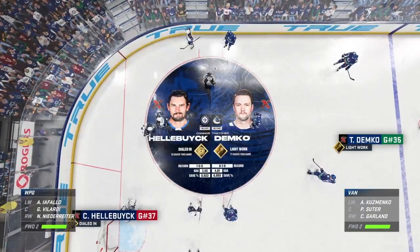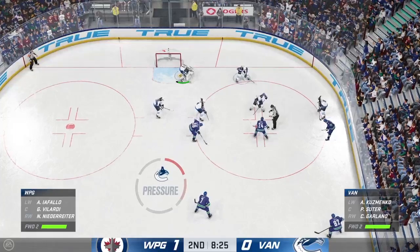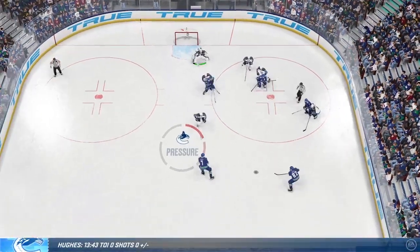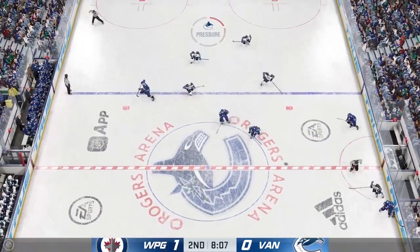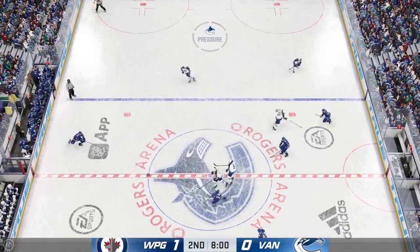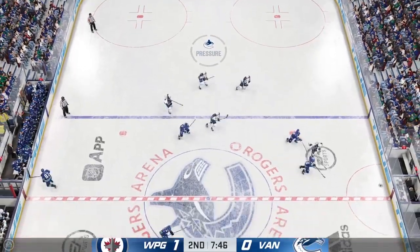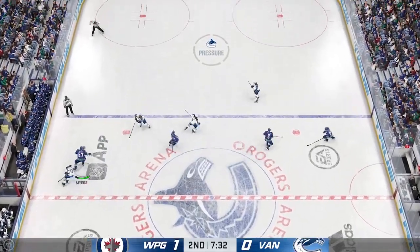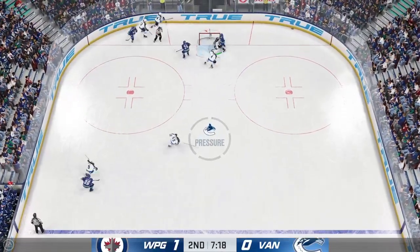Past the halfway mark of this period, the Jets lead it 1-0. Suter's got it. Now they'll look to see what they can do with it offensively. From the left side into the middle of the neutral zone. Oh, and they can't keep the puck in the zone. They'll be forced to tag up. Moves it over to Myers. Vancouver's got the puck against the boards.